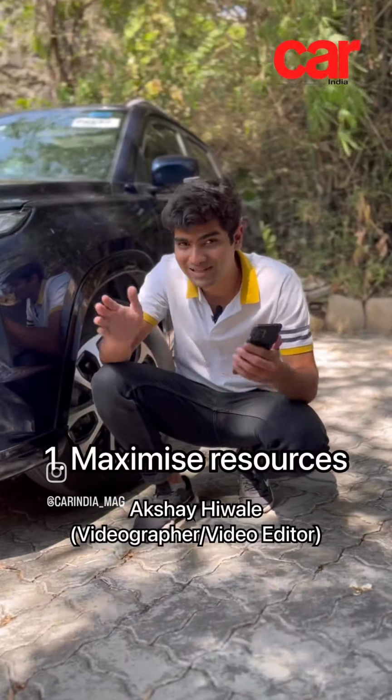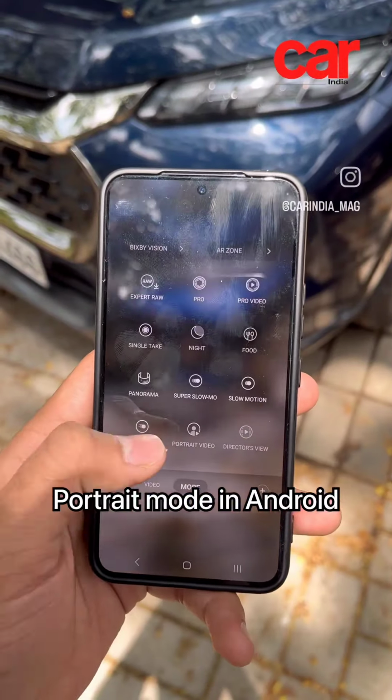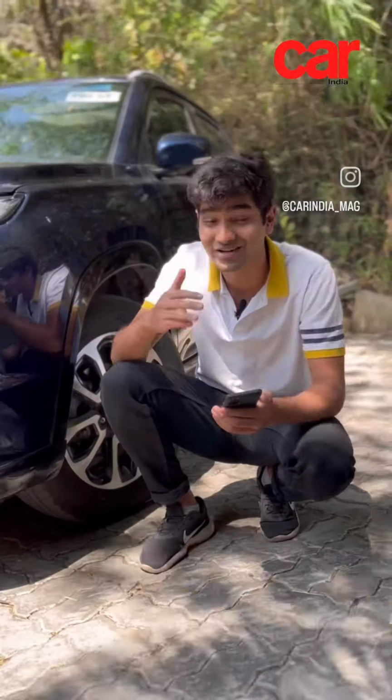Tip number 1. Maximize resources. Use cinematic mode in iPhone or portrait mode in Android. Even without them, here are some tips which can really elevate your game.